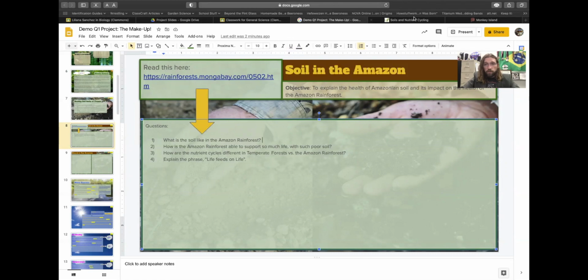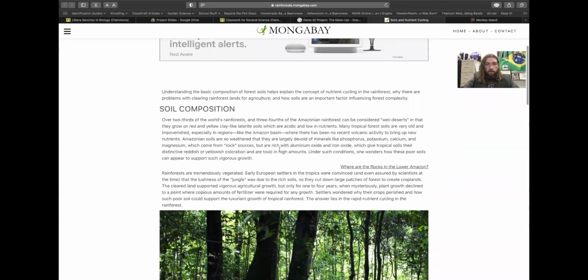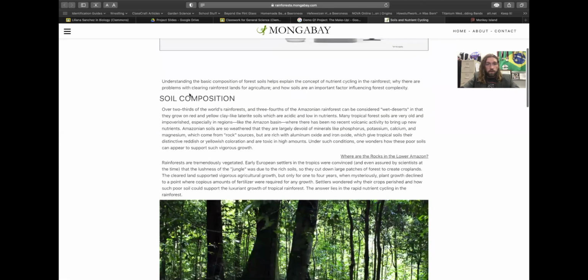So you would actually go in here, and what you want to do is use examples from the reading. So I'm going to read this out loud. Understanding the basic composition of forest soils helps explain the concept of nutrient cycling in the rainforest, why there are problems with clearing rainforest lands and all that stuff. Okay. Going through here. It is red, yellow, light clay soils, which are acidic and low in nutrients. Old and impoverished, Amazon basin, no volcanic activity to bring in new nutrients, and so on. So this whole paragraph here is talking about how poor the Amazon soil is.